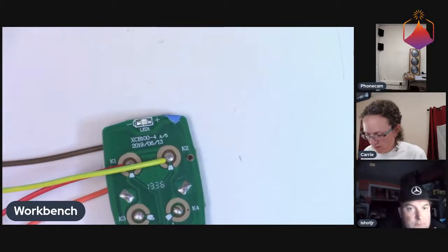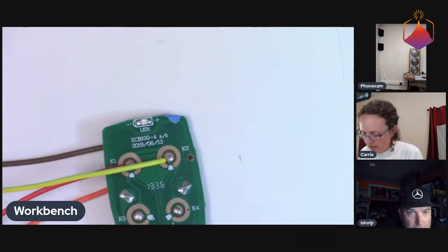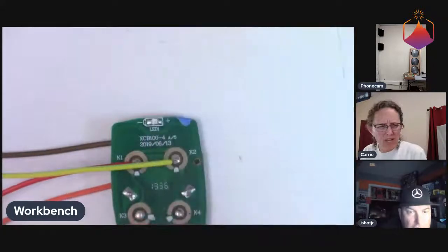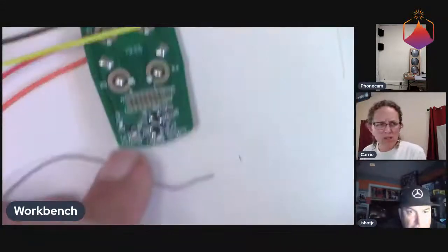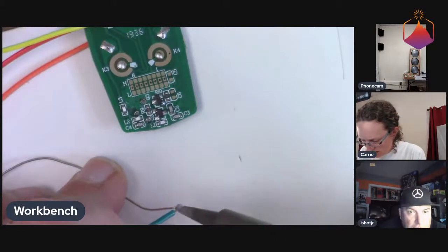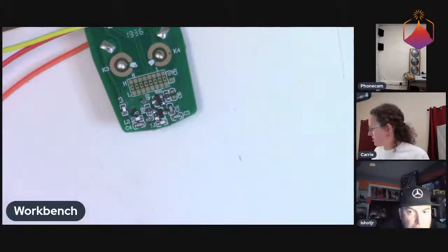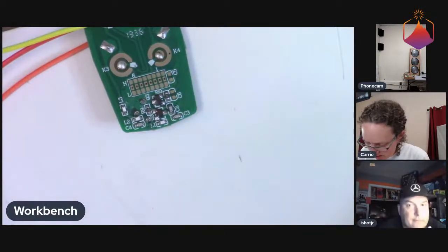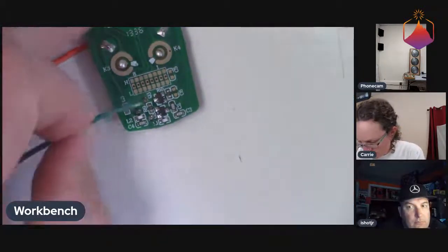And maybe I'll pre-tin this wire a little bit. Sometimes it depends what kind of wire you're using. It's generally a good idea to tin wires before you solder them down. It just gets you a nice clean starting point. And sometimes, especially stranded wire, because there's so much surface area, it just wants a little bit more flux and solder in order to make a nice point.